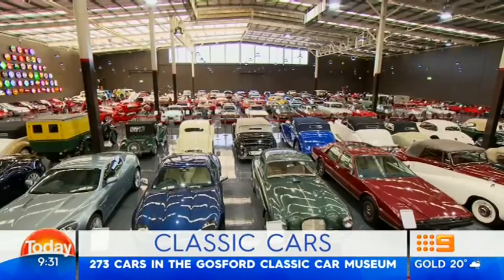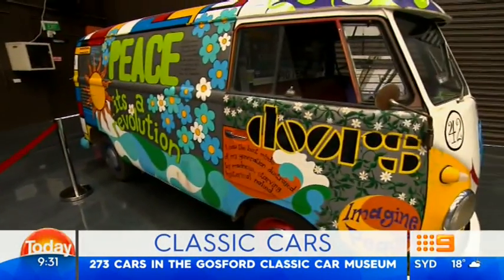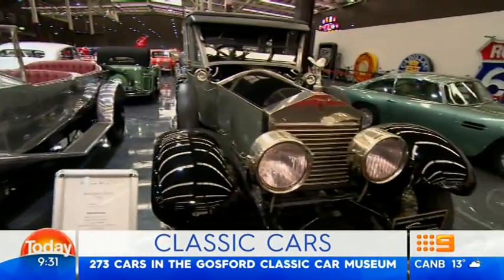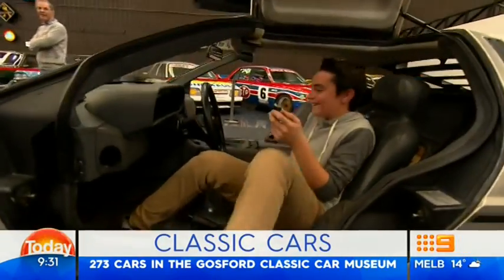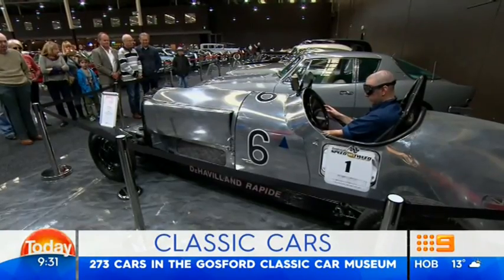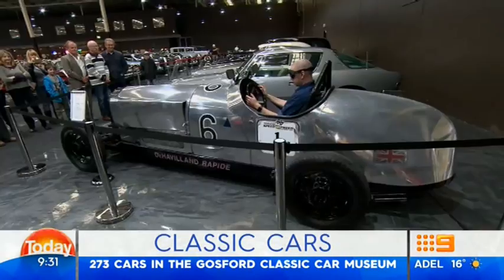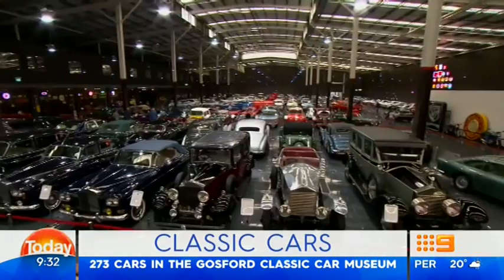If that's not your style, what about these VW Beetles and combi vans? Most of the cars here are look but don't touch, but there is a DeLorean you can hop into if you really want to go back to the future. And every so often they'll fire up one of the engines just for fun. That one is an aircraft engine. The museum will have rotating exhibits of cars on loan.